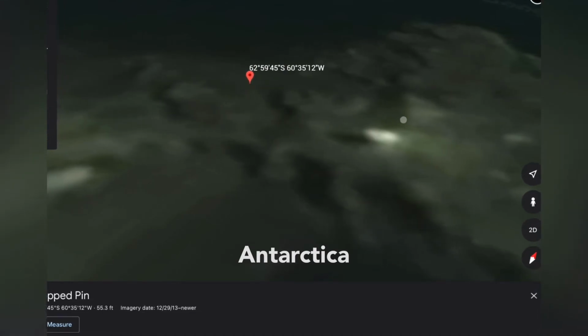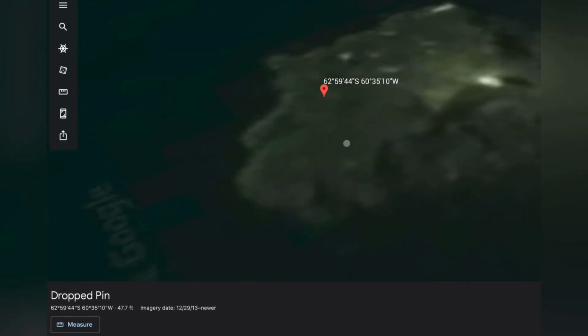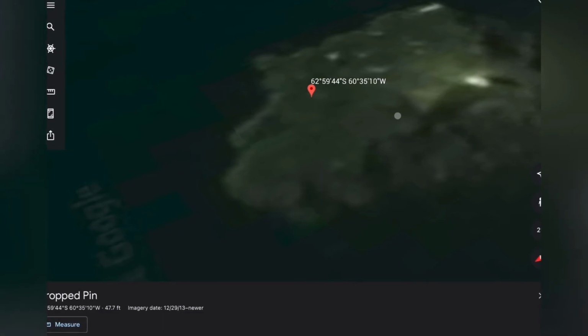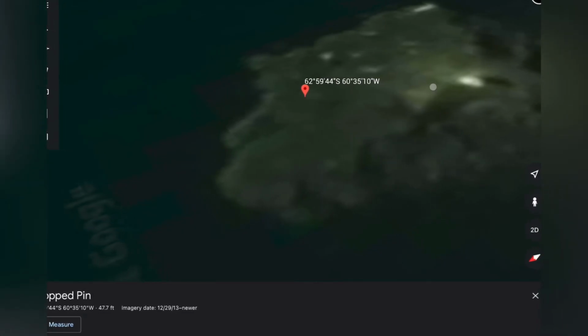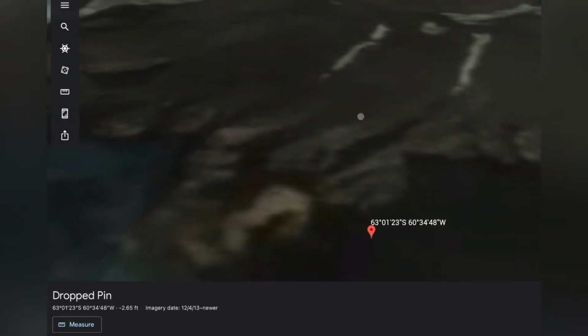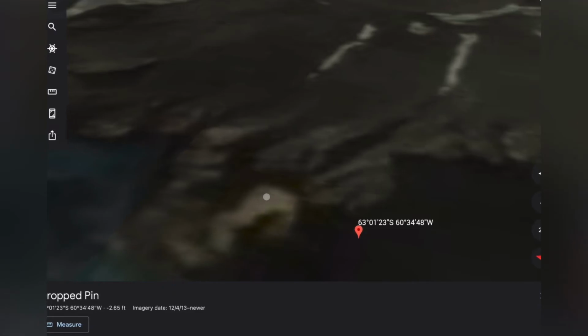Here's what, look. This is a geoglyph here. I don't know if you see it. She drew it out at the end. This is an amazing find. This is around the coast of Antarctica. Here's the pyramid. Here's this shiny obelisk. I don't know what else to call it. Look at this. It's just incredible.